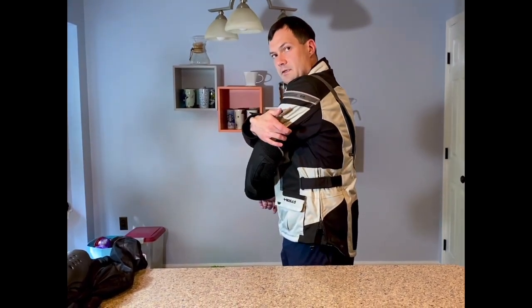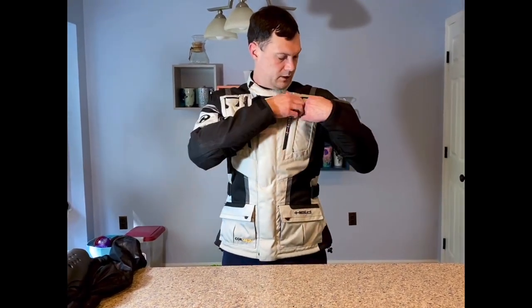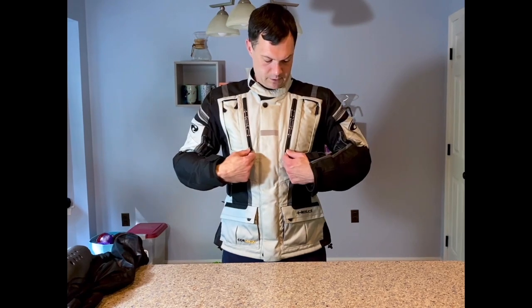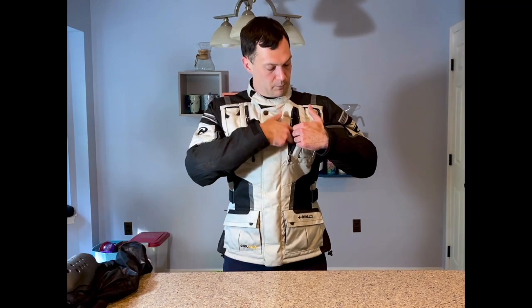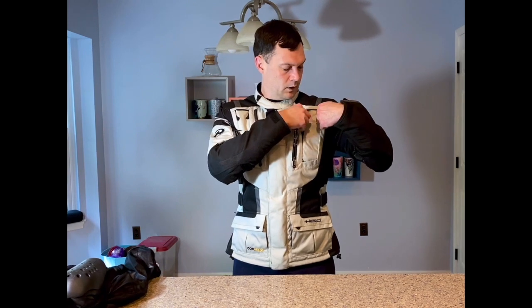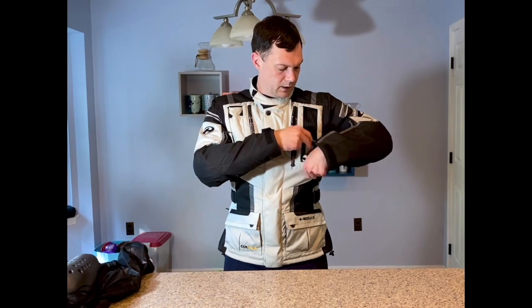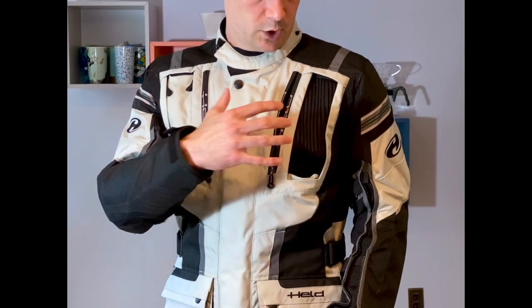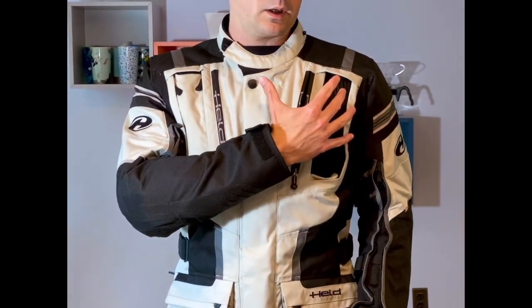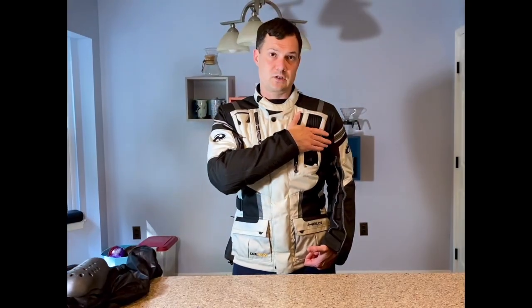You have an exit vent here on the tricep area, which is really nice. In the front, you have two small vents here, which are also kind of additional pockets, but they do vent to your body. Behind this is where your chest protector pockets are, if you want to use chest protectors. You have really large vent panels on the outside, and in an exceptional detail, they are a ribbed 3D crush-proof mesh. So they're going to keep that vent away from your body and help promote airflow around your body instead of just getting pressed in under high speed.